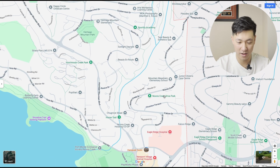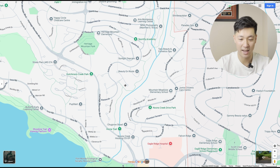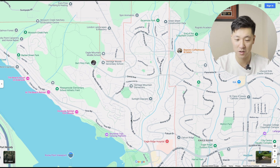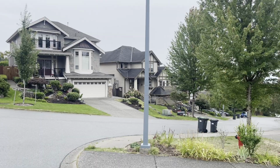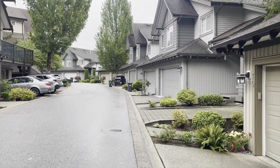So right after you get past Newport Village and Port Moody Rec Center, once you get up Heritage Mountain, this is the entrance into all the residential area of Port Moody. You're not going to see any condos or apartments once you get past here. It's completely filled with townhouses and single family detached homes. And this is a very quiet, very peaceful neighborhood. That's one of the things that people love about Port Moody, that it's a very quiet, very safe area to live in.